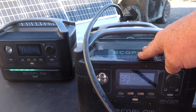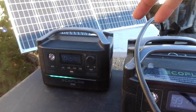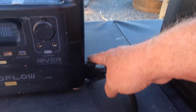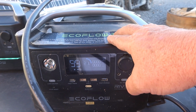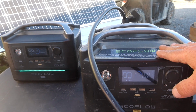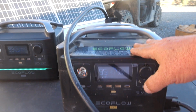So basically, the Pro is 720 watt hours. The Max is 576, I want to say. You get this extra battery that attaches with the cord right there, and that doubles the capacity to 1,440 watt hours. You get this for $599 and then $429 for the battery. Okay, we're only talking $1,100, and you're getting 1.44 kilowatt hours.